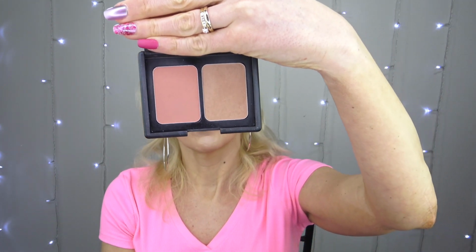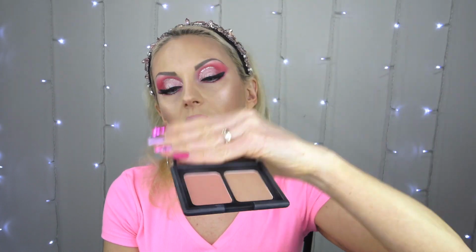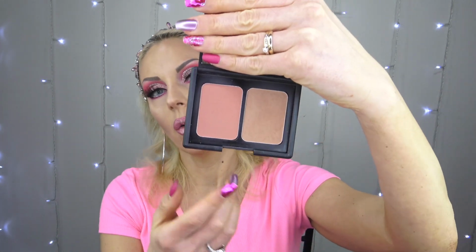Really works well. Then we got e.l.f., a very similar thing, a duo. And again, this works really well. I don't use it often enough, I guess, because I just use other things, but it's a nice one, Fiji. It's very matte, but it's a real nice tone. The blush is really pretty, a really pretty peachy tone here. Yeah, it's a little powdery, but it does work well on the face.